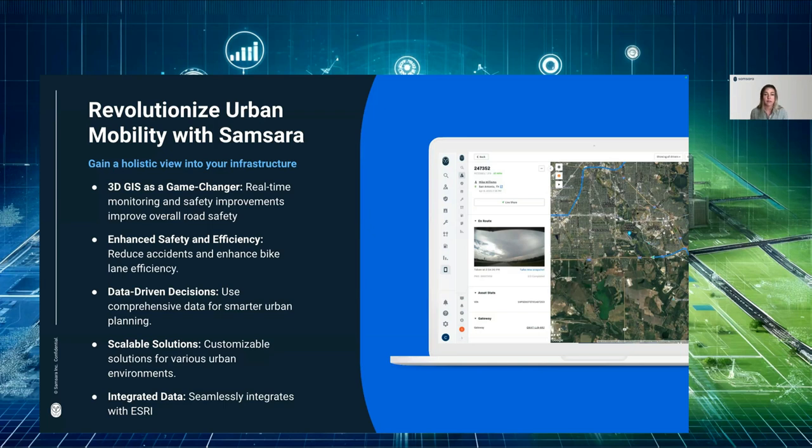Finally, our solutions are scalable and customizable to fit the unique needs of different urban environments. Whether it's a bustling city center or a suburban neighborhood, Samsara's technology can adapt to various challenges and requirements, providing a versatile approach to improving bike lane safety and efficiency.